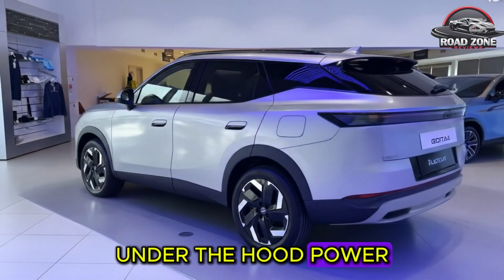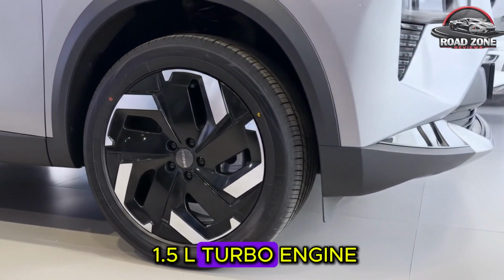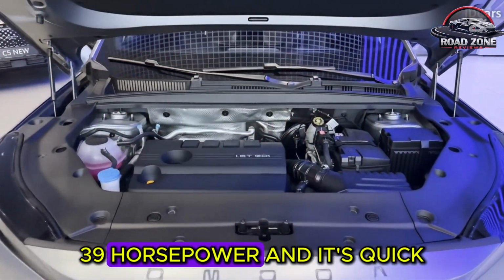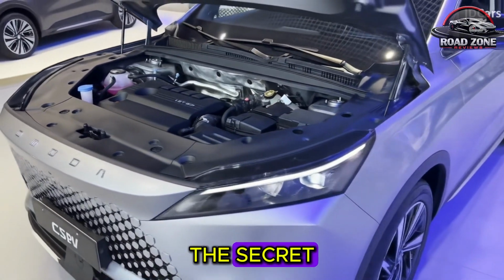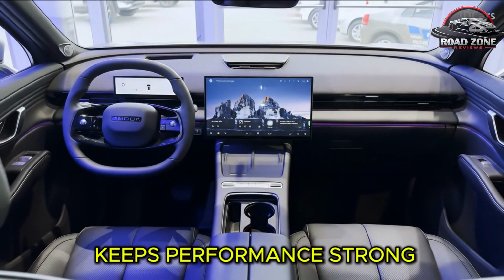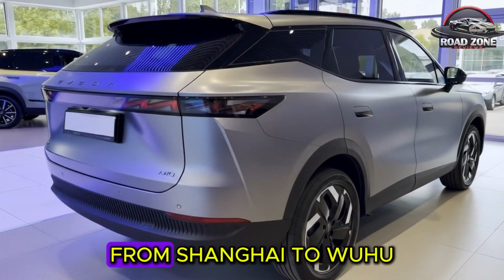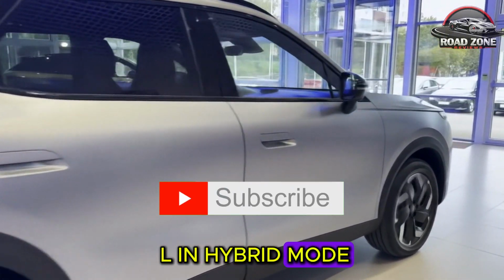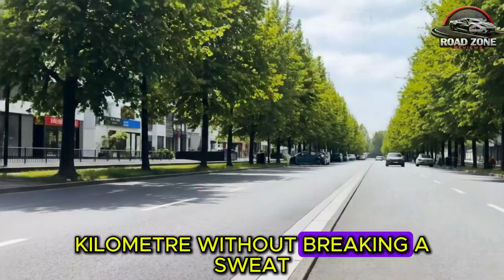Under the hood, power and performance. This SUV packs a 1.5L turbo engine plus an electric motor, delivering a jaw-dropping 339 horsepower, and it's quick: 0 to 100 km/h in just 7.9 seconds. The secret? A smart 18.3 kWh battery setup that keeps performance strong even when the battery is low. We tested it on a 900-kilometer road trip from Shanghai to Wuhu, and the results? 24 km/h in hybrid mode. Even at 70% battery, it still managed 100 km without breaking a sweat.